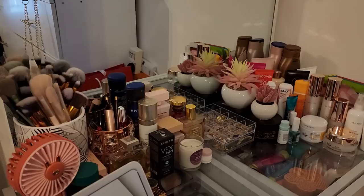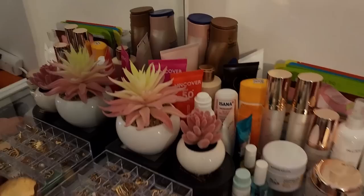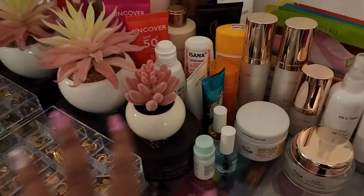So I managed to arrange everything. The new products are fitted very well. I have my lotions there, my face products here. These are foot products, feet products, nails products. I just have a whole lot of things. So my jewelry, perfumes are all here.